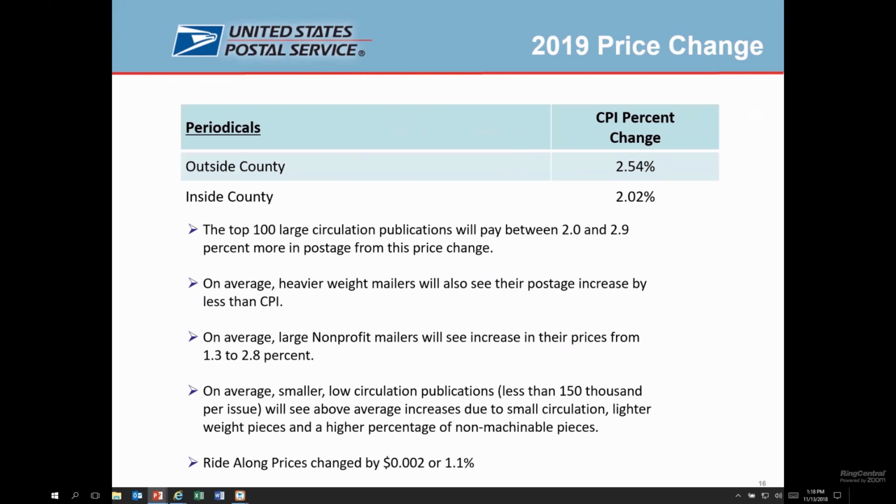Nonprofit mailers will see increases from a lower than average increase of 1.3 to slightly above at 2.8. On average, smaller, lower circulation publications, less than 150,000 per issue, will see above average increases due to their non-machinability, the heavier reliance on sacks, and lighter weight. These cost more to process, so we're giving them a higher increase to try to recoup some of that cost. And then the ride-along prices changed by 0.2 of a cent, or 1.1%.